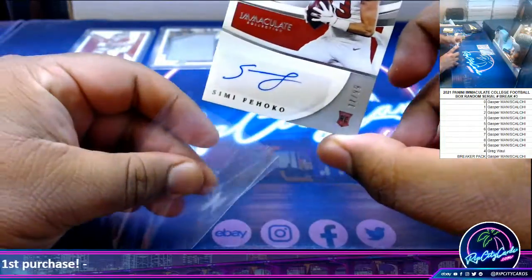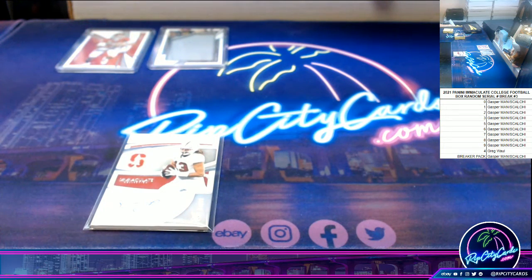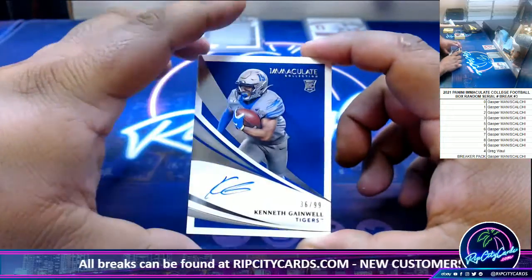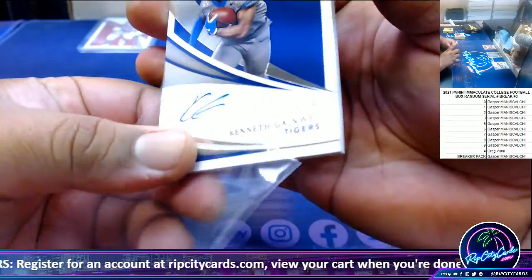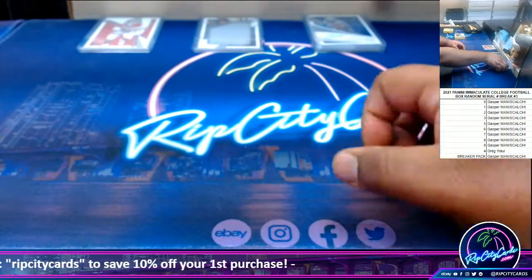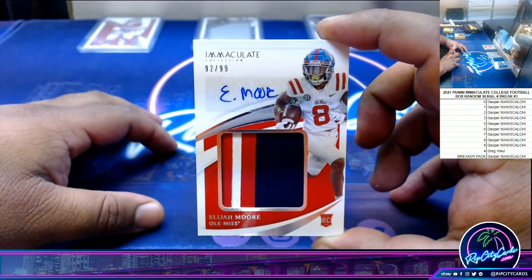Autograph mojo there. All right, next to the sixth spot. Kenneth Gainwell, rookie autograph. All right, next. Could be a big time hit right here. Elijah Moore going to the two spot, RPA Mojo.